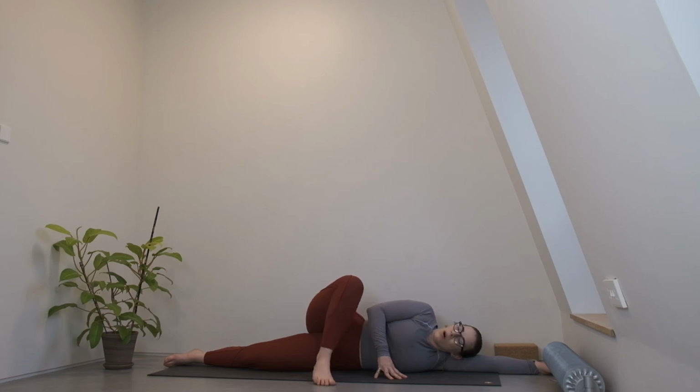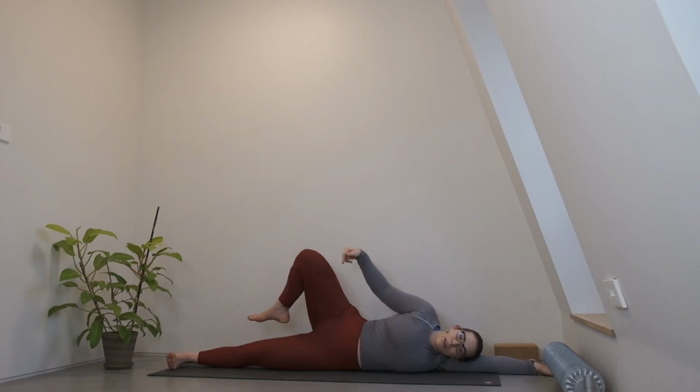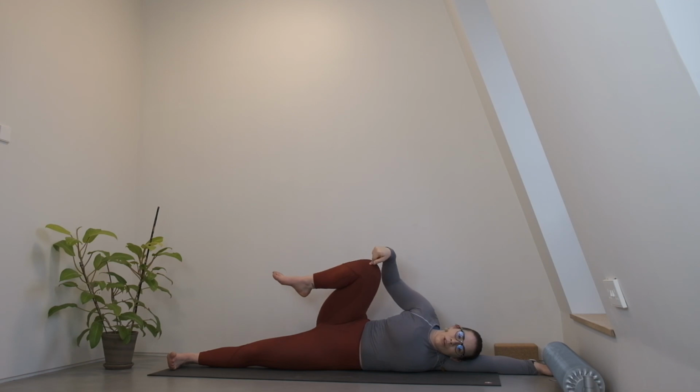Now, option 1 is to bring your top leg and place it to the inside of your bottom thigh. Maybe staying here in this sort of side lying tree, and you can flex the bottom foot so that you can rest your top hand and find a little bit of balance here on the side of the body. If you're going a little bit further, you could draw that top knee in towards the ribs and really hug the knee in. So it's a very active opening through the hip joint.